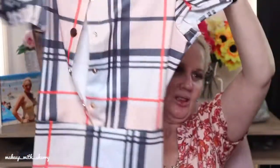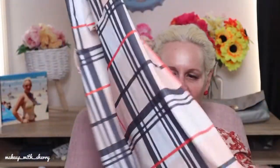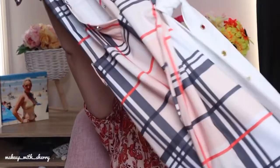Oh, this was stunning. This is a dress with a matching belt. Have a look at this. How beautiful is this dress? And look at the belt. Woohoo! That is just gorge. Oh, Chic Me. Chic Me, Chic Me. Hey guys, look at this. Beautiful.